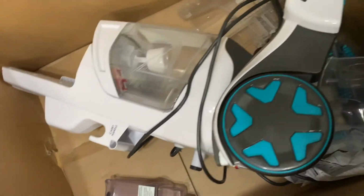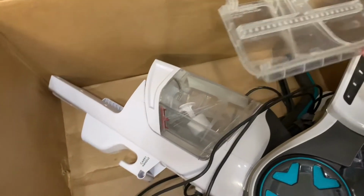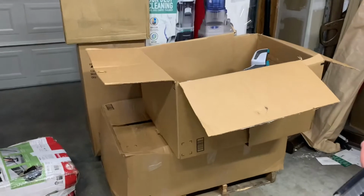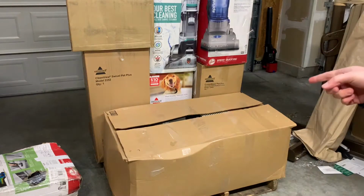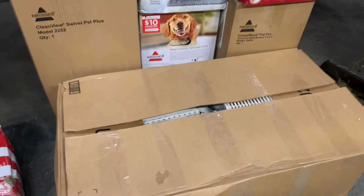Here we have another carpet cleaner, completely picked through. Stuff falling off everywhere. Broken. And what am I supposed to do with this crap? I bet money this thing doesn't work at all. Now what set me off is this box underneath. Be ready for that one. Okay, this is the box that made me quit looking at the pallet, because it's an absolute joke. Let me see if I can get a good angle as I open this. That's legit what they sent me.